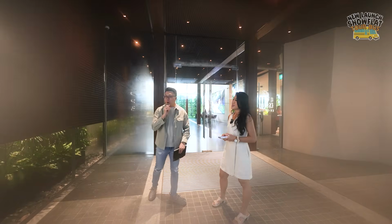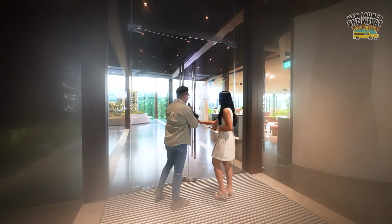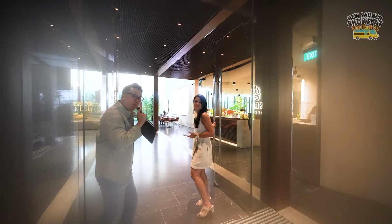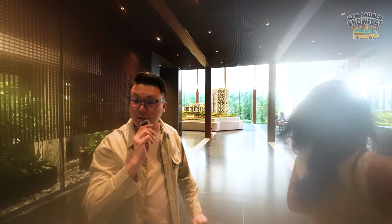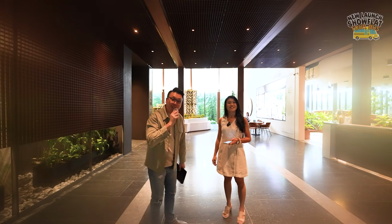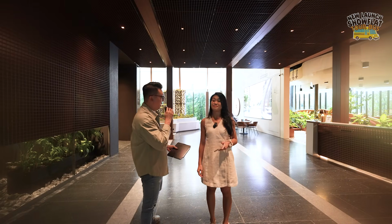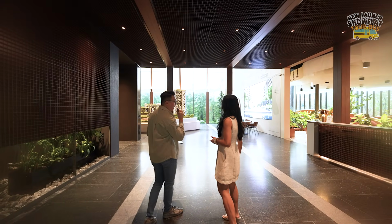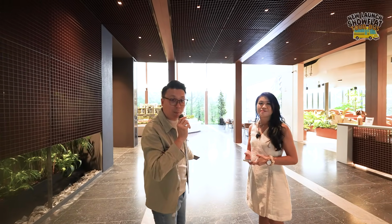Once you come on in, you'll be greeted with a very grand show flat. I was here when I first filmed the opening of the show flat, and now I'm back here again. So anyway, this is the Reserve Residences. When you come in here, you can notice that it's actually a very posh, very luxe kind of development. The moment you step in, you'll be greeted with this very grand lobby. Right in front of you is the big mega site model.